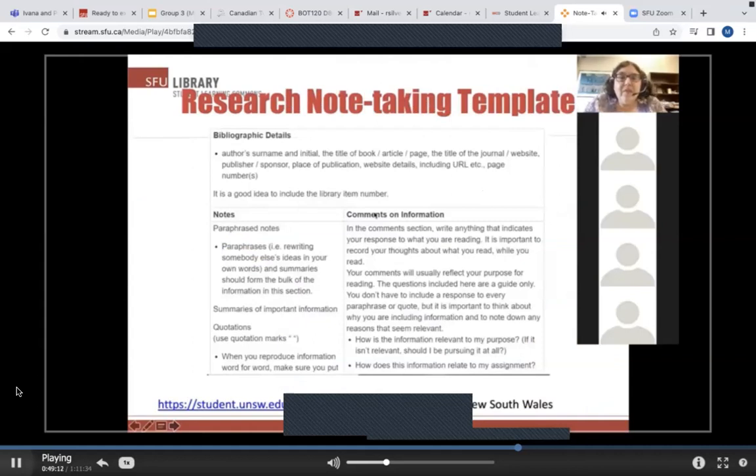And this is something from University of New South Wales. Since I'm having issues with dropping links, I guess you could take a picture of this link, or just Google New South Wales note taking from reading and you'll find it. But this is a template that they recommend for taking notes when you're reading.